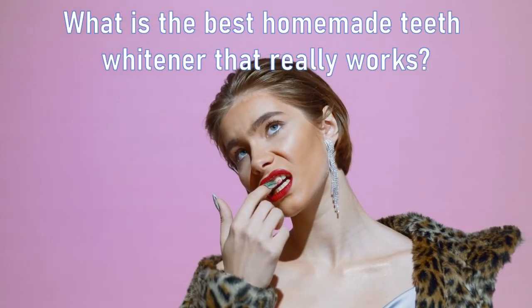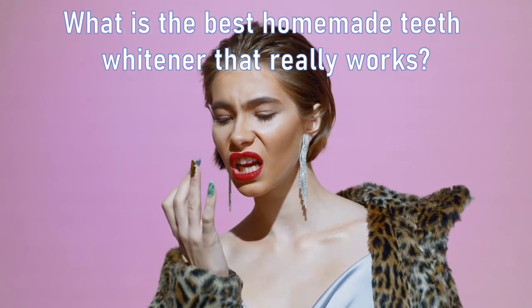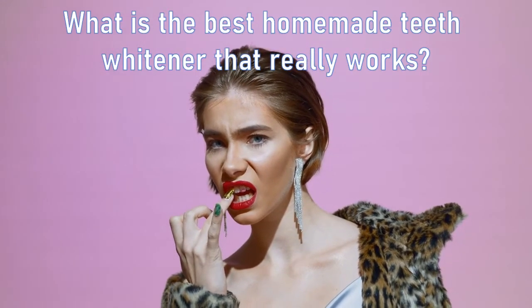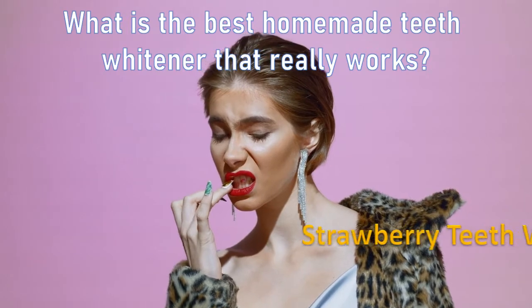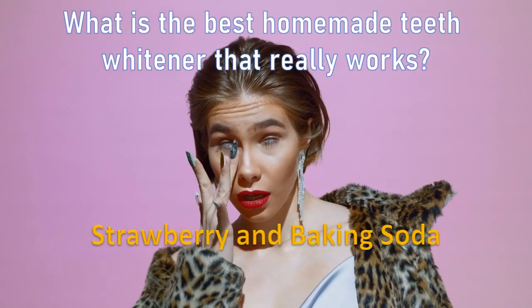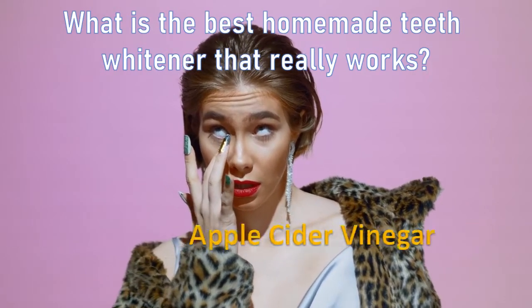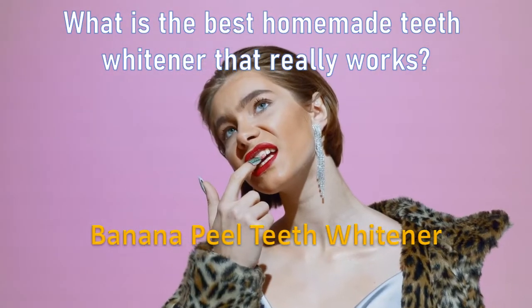What is the best homemade teeth whitener that really works? Five homemade teeth whiteners that seem to work are: 1. Baking soda teeth whitener. 2. Strawberry teeth whitener. 3. Strawberry and baking soda teeth whitener. 4. Apple cider vinegar. 5. Banana peel teeth whitener.